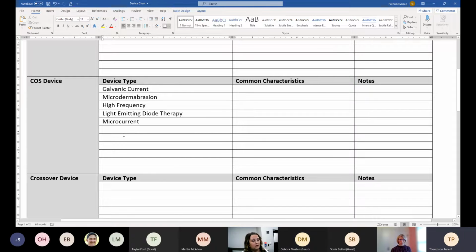Lacey Mendoza. I'm going to agree with Deborah on this one. I think exactly what she said. With the advanced training, fibroblast could definitely be, it's probably going to be a crossover device.